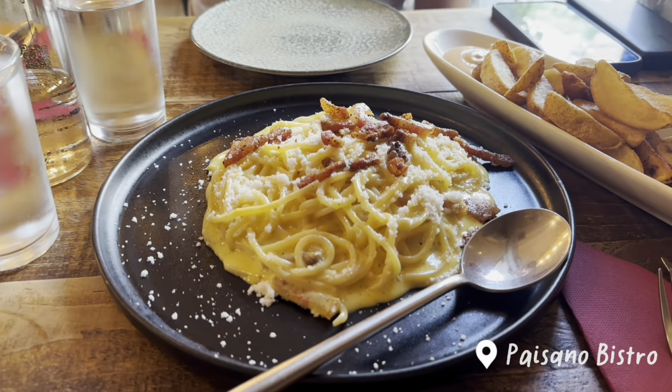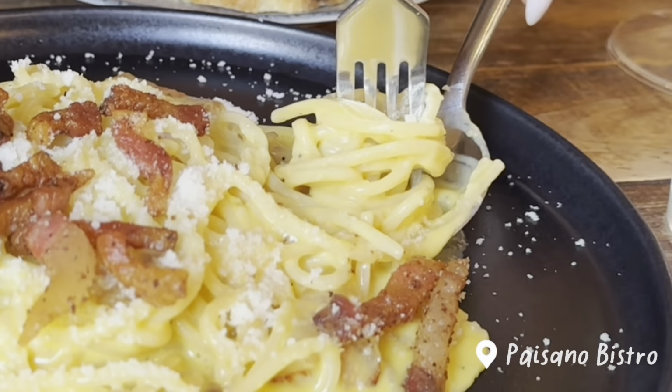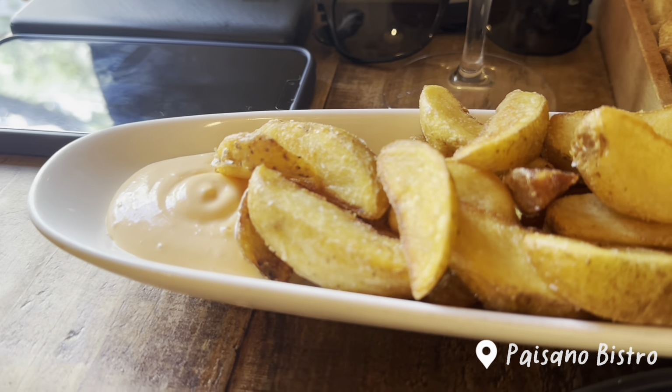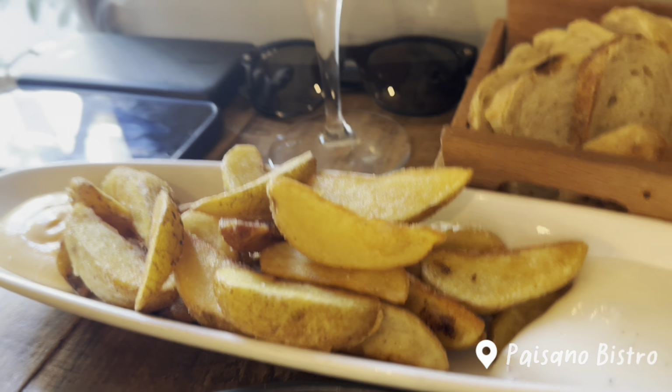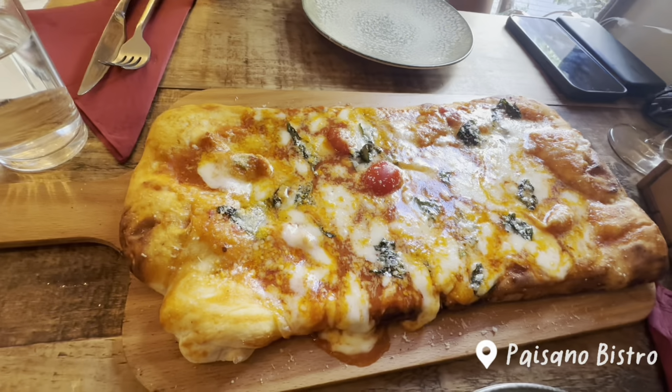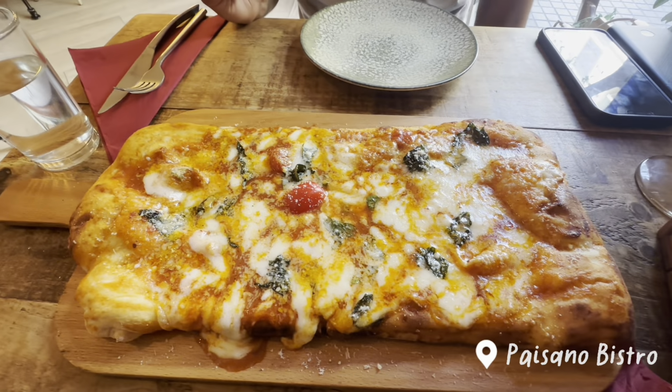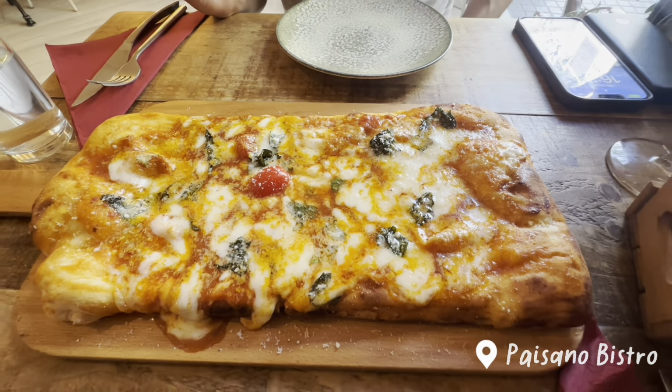The carbonara is delicious. It's very creamy. It has wonderful flavors. I feel like the tiniest little kick. The patatas bravas is really good too. I would give it so far a 10 out of 10. This place is delicious. It's really worth visiting. We also got their flatbread, and it was delicious. It was very cheesy, so it was very hard to pick up, so we just used a fork and knife.